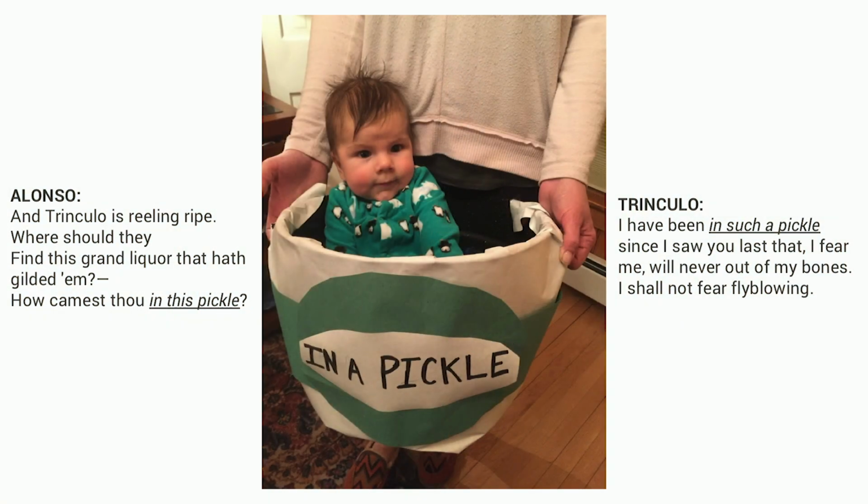In a pickle, and it actually comes from The Tempest. King Alonso says, "And Trinculo is reeling ripe, where should they find this grand liquor that hath gilded him? How camest thou in this pickle?" To which Trinculo the clown says, "I have been in such a pickle since I saw you last that I fear me will never out of my bones. I shall not fear fly blowing."